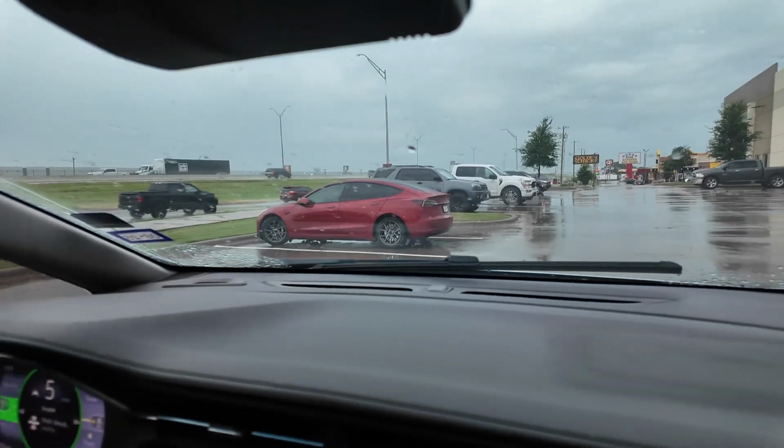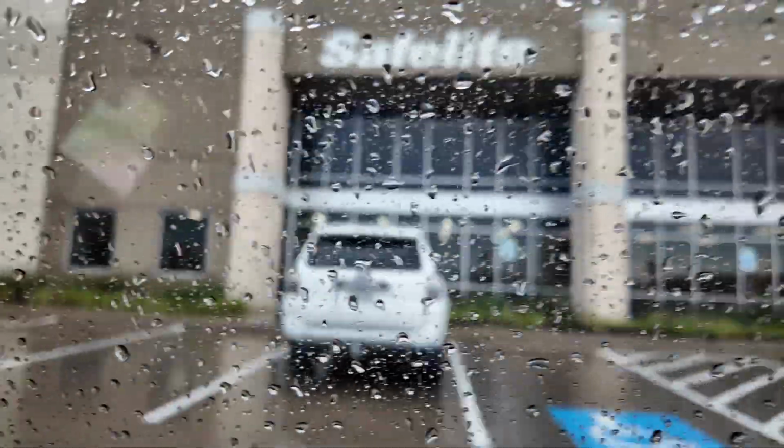Now, my car is 3 years old. It's knocking on the door of 90,000 miles. If you've got one that's newer, younger, less miles than that, you may want to take the car straight to the Tesla service center. But we're going to be dropping the car off here momentarily, and I'll update you later on today when we pick it up.